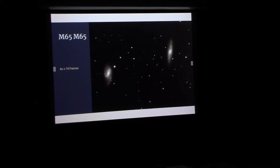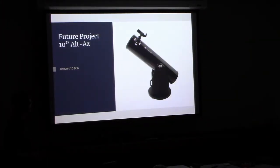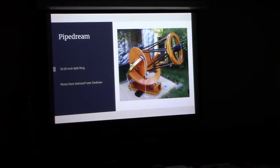And I've got a future project lined up. I've got a 10-inch Dobsonian that I really want to try and convert to alt-azimuth and do some field rotation reduction and try to do short exposure work. And I've got a pipe dream project on the horizon. Just a big giant split ring, but it's many years away, and I gotta find a cheap mirror.